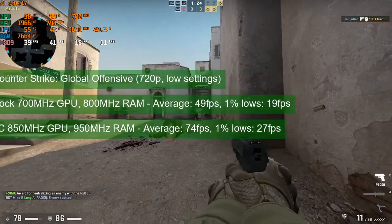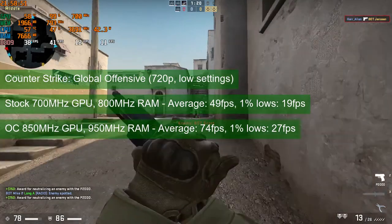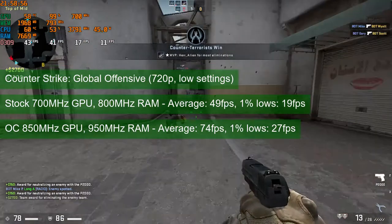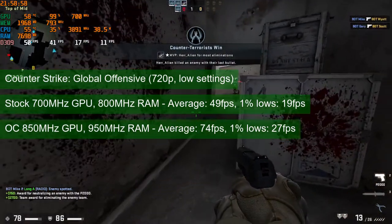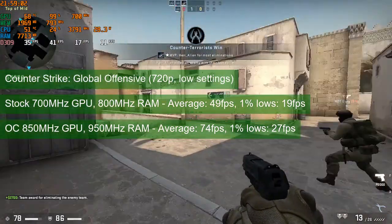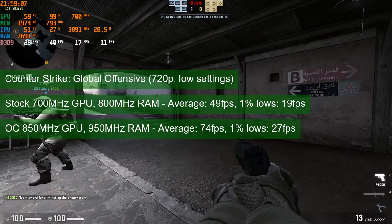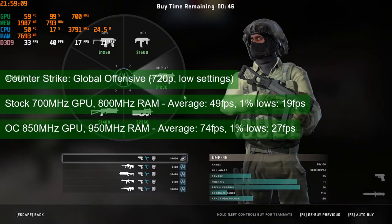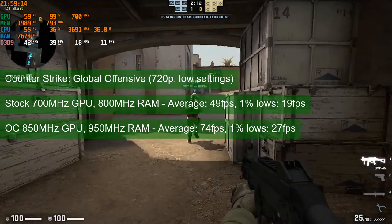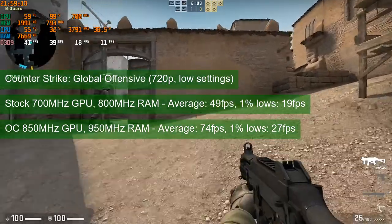CSGO runs well on slower hardware, or at least that's what I kept saying in all other videos. The Fermi-based GT730 really stretches this. Even in 720p low settings, it fails to reach a good FPS for a multiplayer title. The game averaged 49 FPS with a janky 19 FPS 1% lows. Overclocking the card raised the average FPS dramatically to 74 FPS, but the 1% lows of 27 FPS remained lacking.